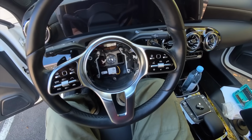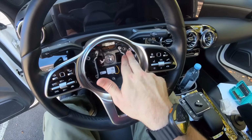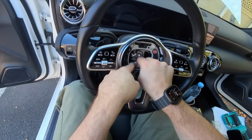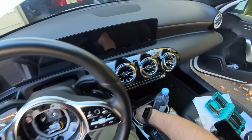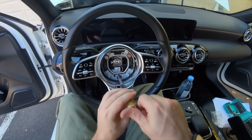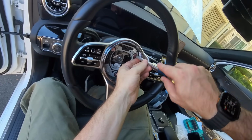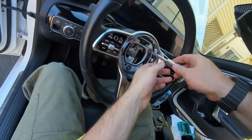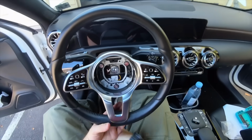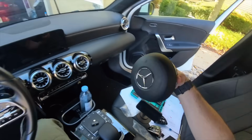All right, that part is done. Now let's put those screws back in. First start with these. Let's connect the horn back. Summer is over. Why are these bugs still existing? Can somebody please tell me? They're constantly in the background making noise and making it hard for me to record clean. This is the hardest part. Good. Now that's done.